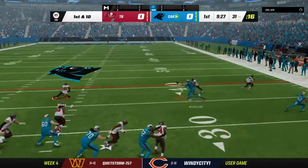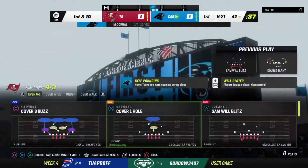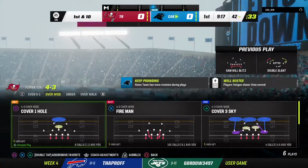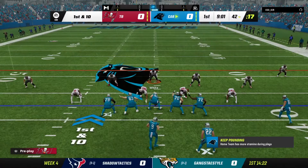The first down throw here for Corral. He completes it once more to Anderson. And they get him down, but not before he takes it across the 40-yard line. 12 more yards for him there. It's a first down. So we just called his name on the previous snap, and they go right back to him, Charles, for a second consecutive completion.